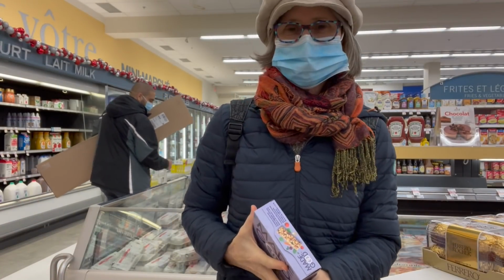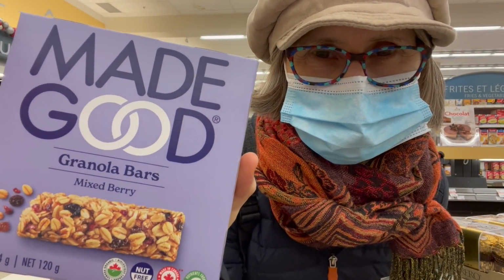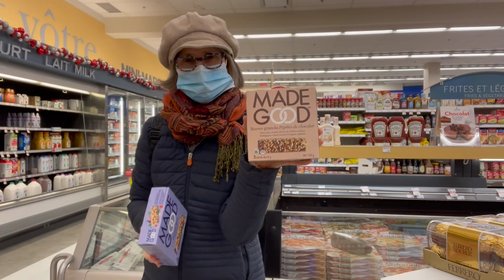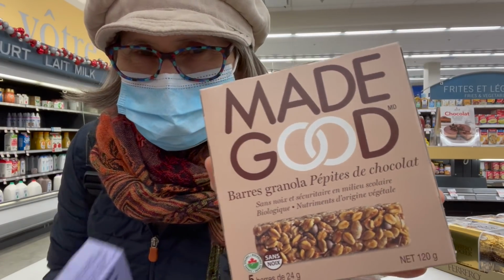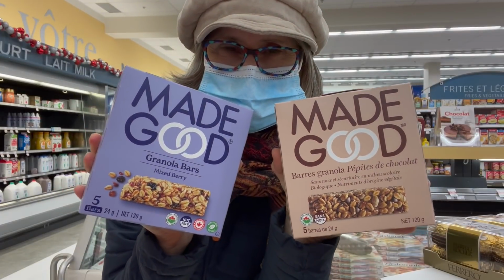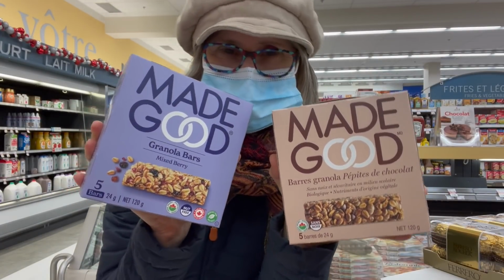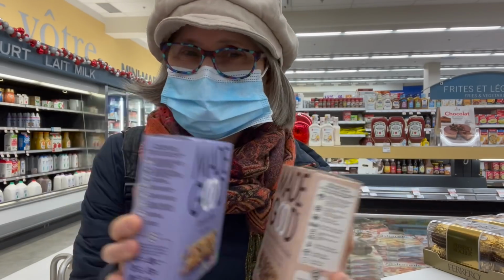So this brand here, you see this? Made Good. These are granola bars and they are vegan. I've read several different packages and different flavors and they all seem to be vegan. They seem to be pretty proud of it. So if you're not sure what to get, you can get these. I've also seen these in different truck stops. Yeah, truck stops have these all the time. You can have fun and be vegan.